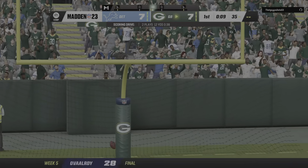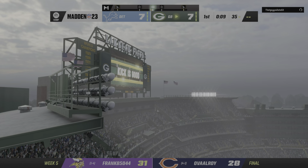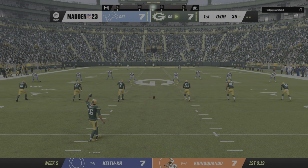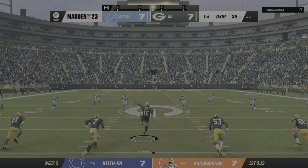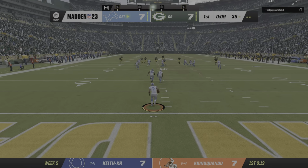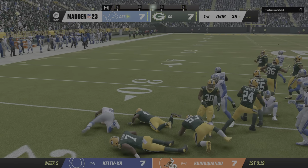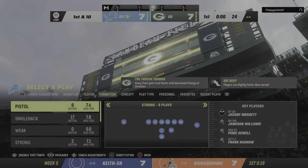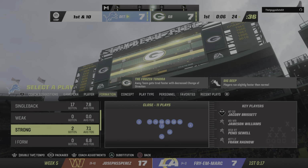Point after, right down the middle. And we are tied at 7. So all even at 7 now as they kick it away. And here comes a return from just beyond the goal line. And he'll be stopped right around where he would have been had he gone down to a knee, maybe a yard shy of there at the 24.